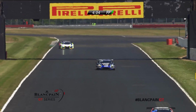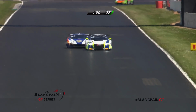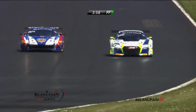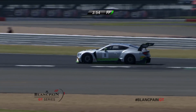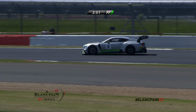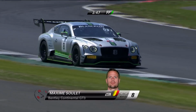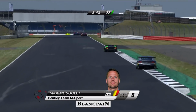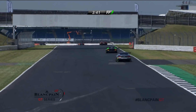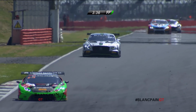move forward. But of course the uniqueness of Silverstone with these high-speed corners, if we watch the 72 Ferrari pulling out from behind the Audi coming down into Stowe, that's Davide Rigon behind the wheel. There is the number 8 Bentley, sister car. We haven't had a glimpse of it since it went into the gravel. So Maxime Soulet, who, what, 3 years ago did just a mega stint and was one of the stars for me of the event that weekend.